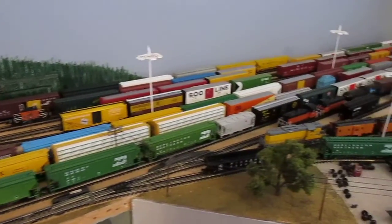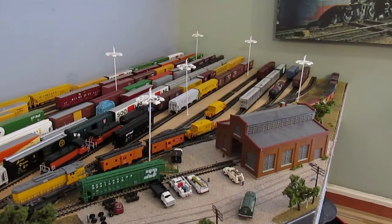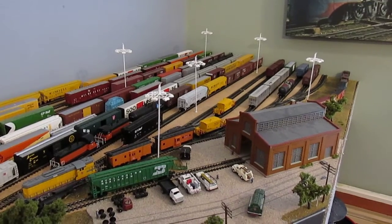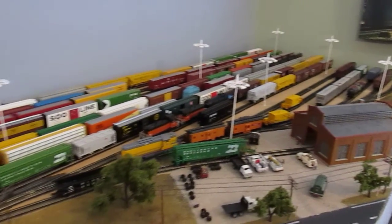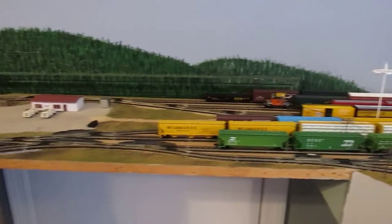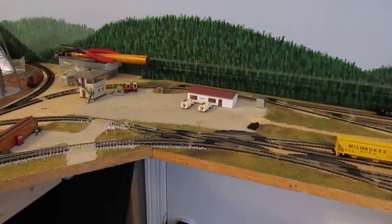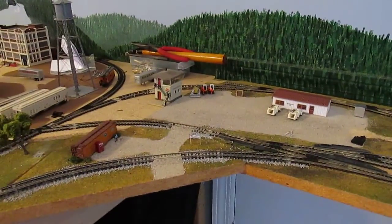As far as the layout goes, I actually have been gone the last week. My wife and I had to fly out to LA for the passing of my father-in-law, so we had to do that. So I really have not gotten anything done on the layout, so I'm just going to go over the yards real quick.